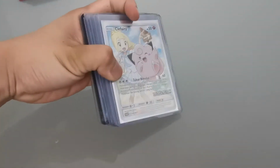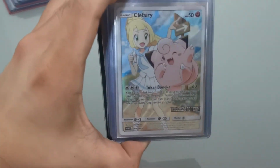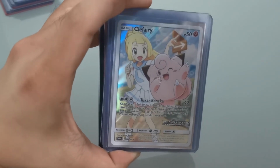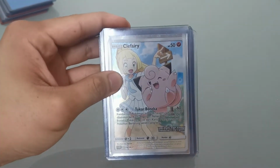By the way, I'm filming through my phone, so quality is kind of bad at the moment. But as I said, we're going through the FBI pile list. Starting, oh, come on, I just ruined it. Oh well, this actually isn't a full art. This is a Clefairy. The main point right here being that Lily is right over here. So, I absolutely love this card.